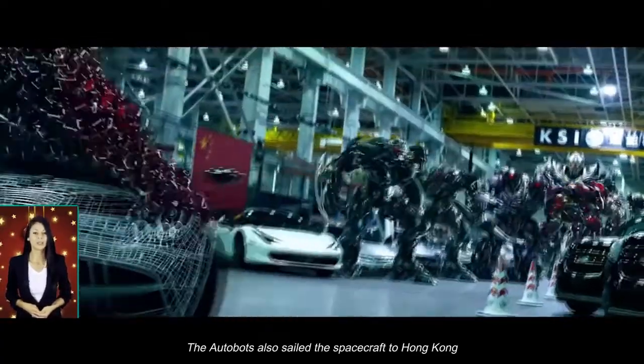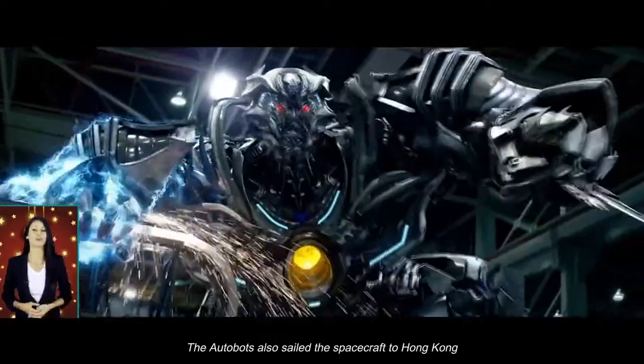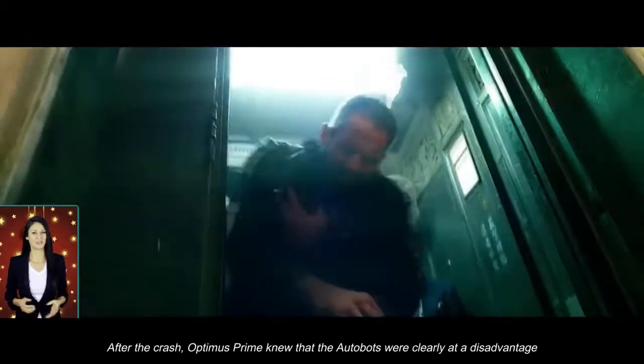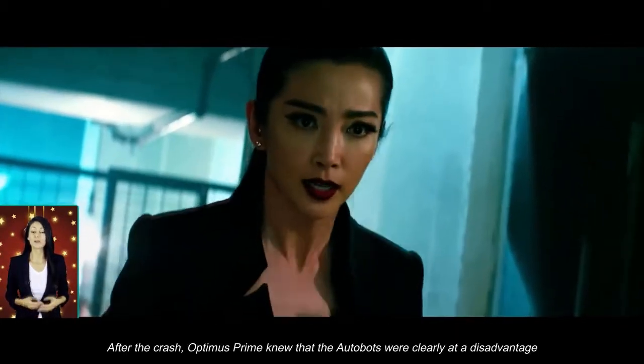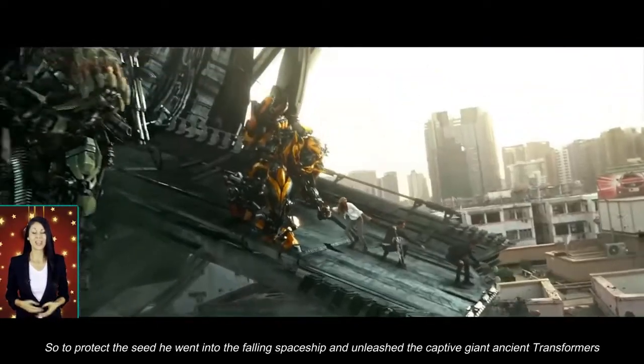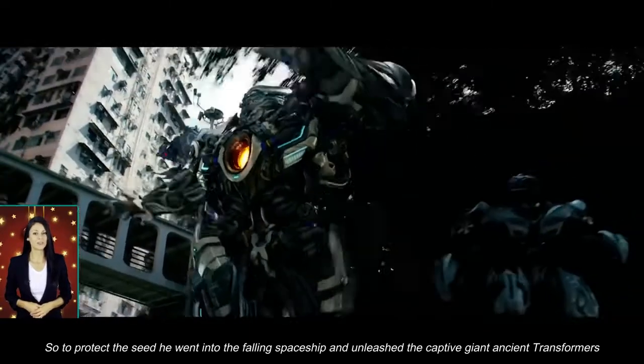The Autobots also sailed the spacecraft to Hong Kong, getting ready to pick John up and leave. But their actions were quickly discovered by Megatron. Then, he used rockets to fire the spacecraft. After the crash, Optimus Prime knew that the Autobots were clearly at a disadvantage. So to protect the seed, he went into the falling spaceship and unleashed the captive giant ancient Transformers.